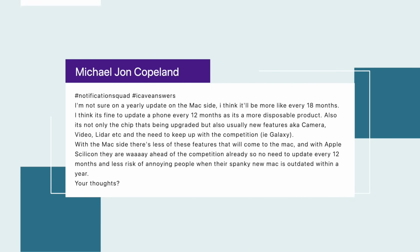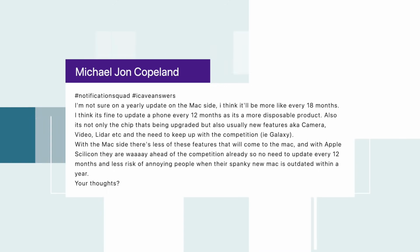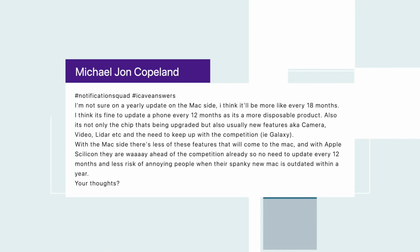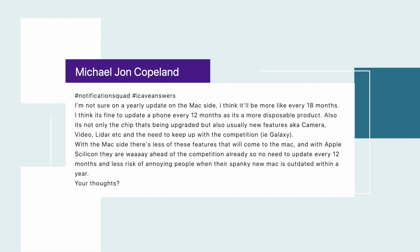Galaxy. With the Mac side of things, there's always been these features that will come to the Mac and the Apple Silicon. They are way ahead of the competition already, so no need to update every 12 months and less risk of annoying people when their spanking new Mac is outdated within a year.